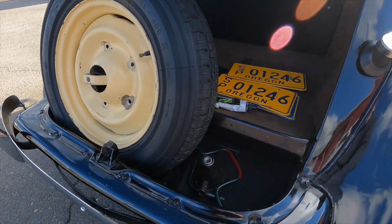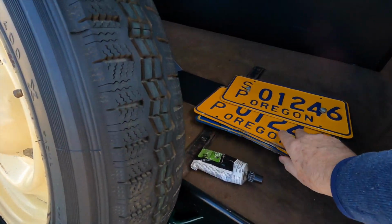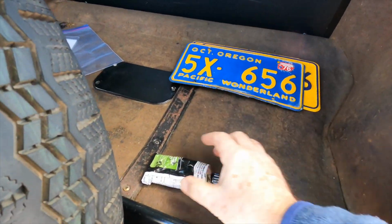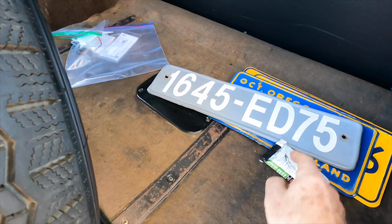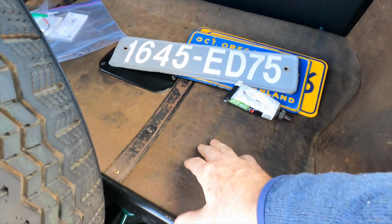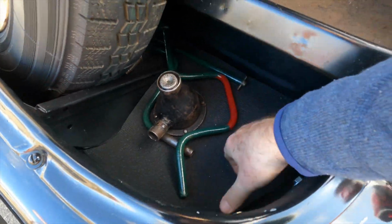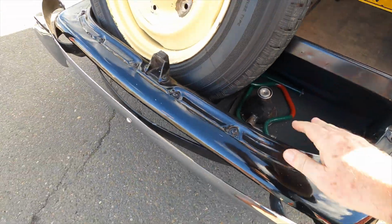What do we have here? We have a jack. We have a spare with the Michelin tires, all the plates, blue plates. That's Paris, Paris, 75, 75. That's an old French license plate. Yeah, that sounds pretty solid, everything here. That car is definitely solid.